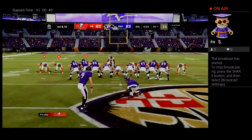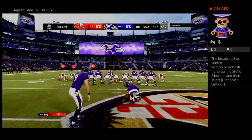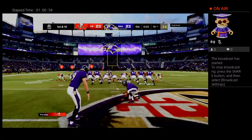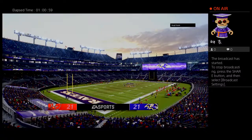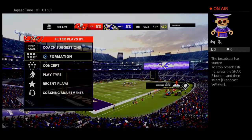So it's up now to one of the most accurate kickers in NFL history, Justin Tucker. This from long, very long range. And a timeout comes in. The whistles blow with 3 seconds remaining.